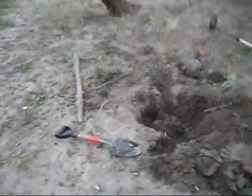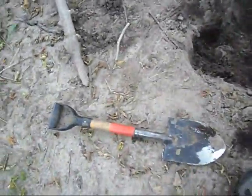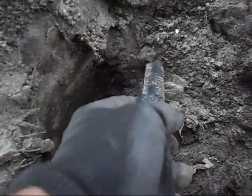Now, I'm going to try to show you how I recover stuff like this. My detector over here, a knife, I got my shovel there, I got my pinpointer which I'm going to turn on. It's ringing there. Where it rings constantly, that's where I want to dig. Right there. So, I'm going to put that down and try to do this with one hand while I hold the camera.